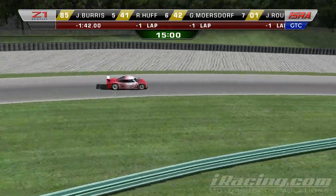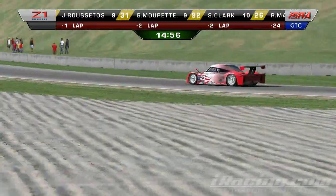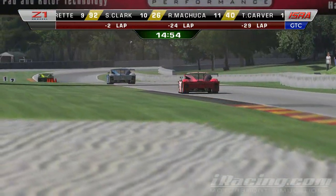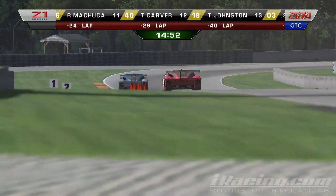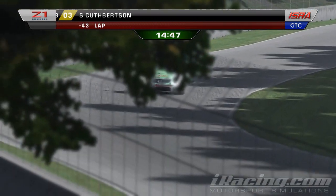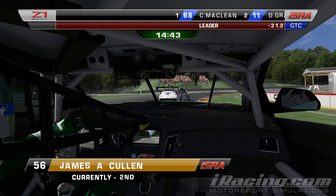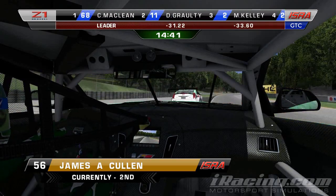Russell Cowell was really trying to defend that position and hold those guys back, but he was basically only holding them off because he was diving into the corners as late as possible. I think when he came back on the track, fighting so hard with Gralti that entire time, I'm not even sure he had any idea where Mike Kelly was going to be in that battle. So luckily they didn't come together when he came back on the track.